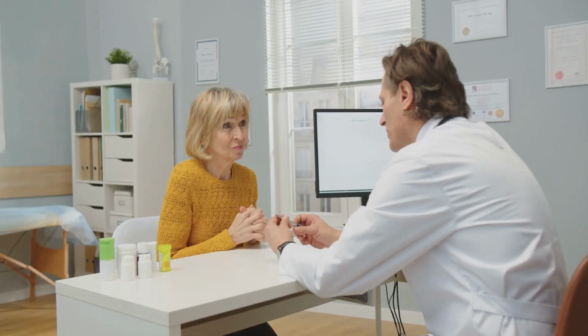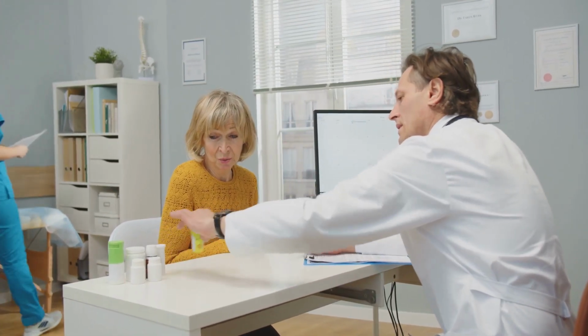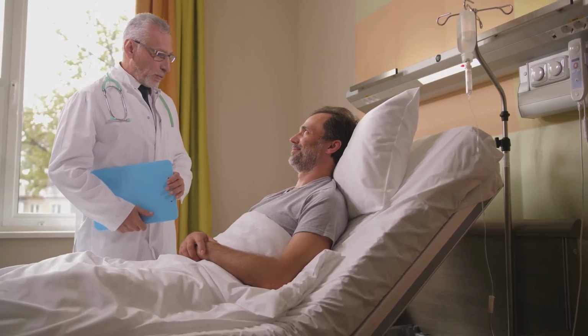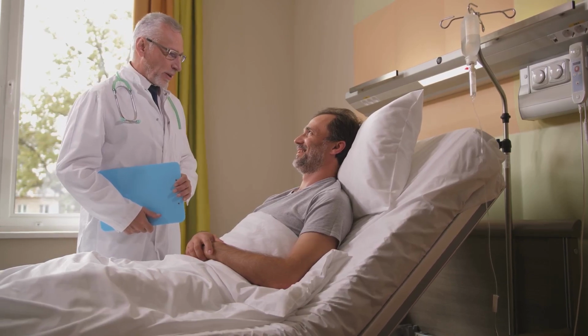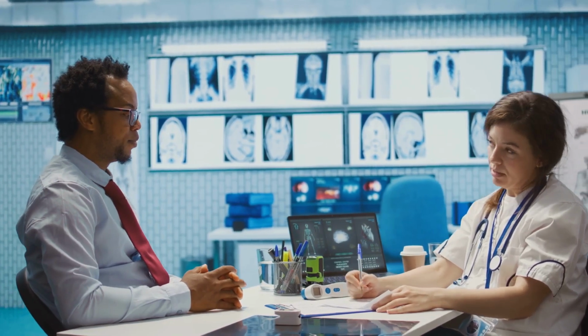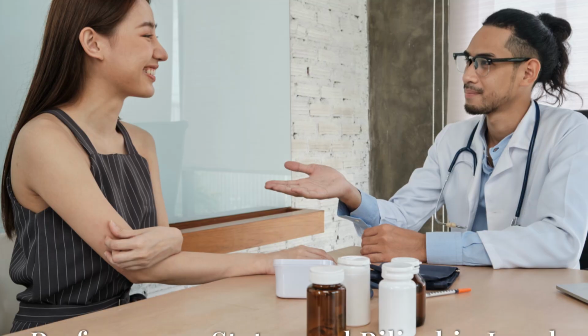For patients who are not candidates for FOLFIRINOX, other regimens like FOLFOX or gemcitabine plus nab-paclitaxel may be considered. These regimens are generally less toxic than FOLFIRINOX but may also be less effective. The choice between these regimens depends on the patient's individual circumstances and the potential benefits and risks of each treatment.